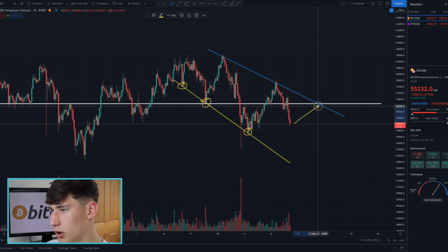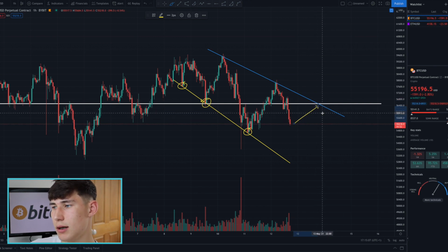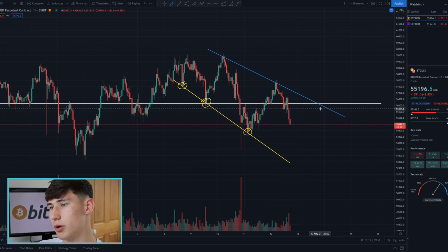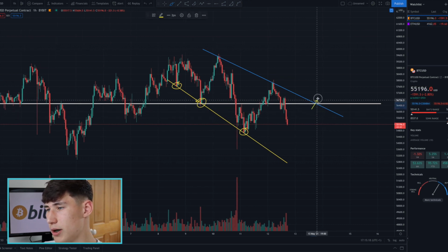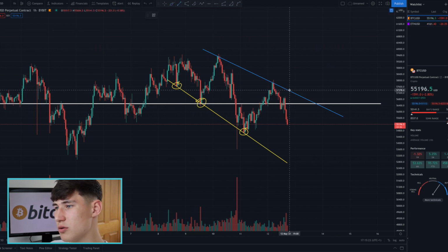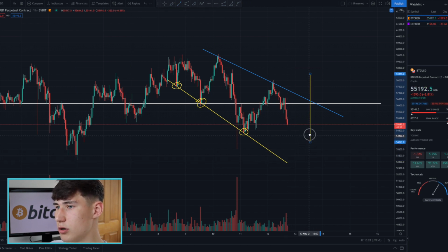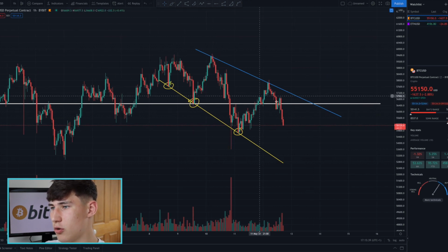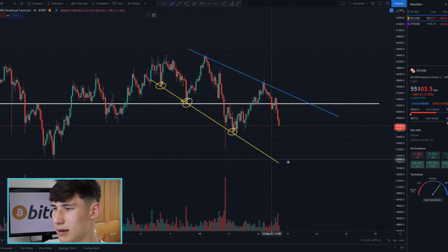So we could see Bitcoin come up and actually test the white line and the blue line at the same point here, which could be a possibility, and it would be very, very bullish for Bitcoin if we were to see a break up there of both of these resistance points. If we were to break to the upside, because ultimately this is a very bullish pattern, we could see a target all the way at the top of the wedge, which is at $59,500.